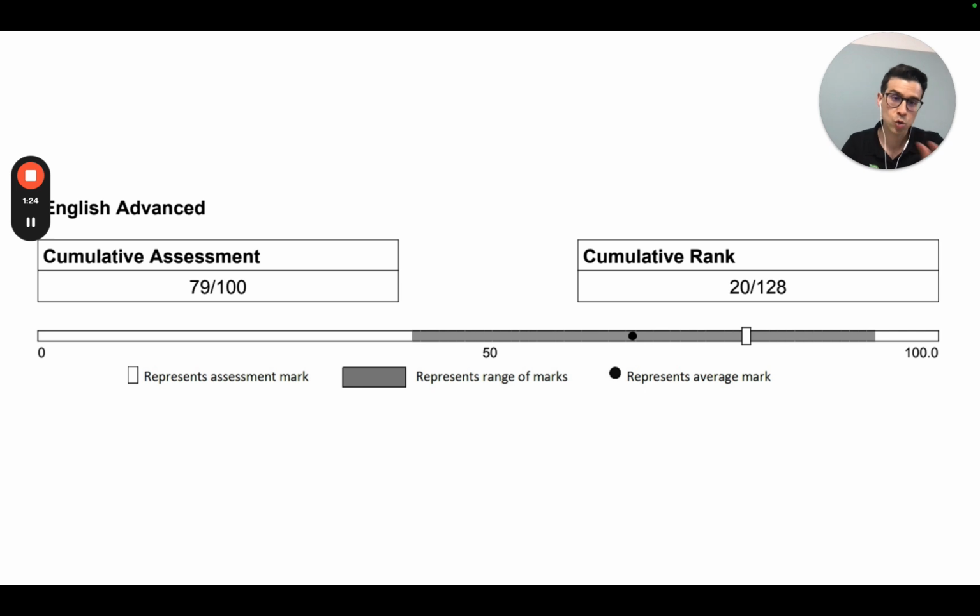So in this case, there's a big cohort, 128, and a rank of 20th actually looks pretty strong, even though the assessment result was a band 4.